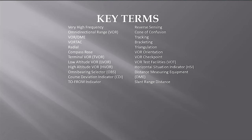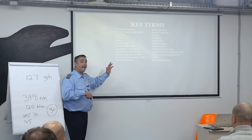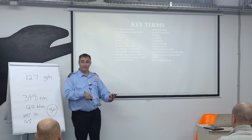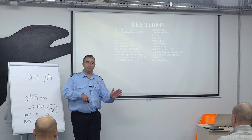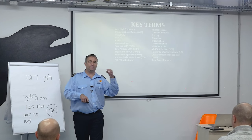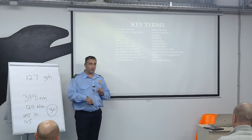All right, radial. Radial is very important to this. We said radial when we were talking about that crosswind chart. Okay, we will talk about a radial with respect to navigation now, okay? Compass rose, just a compass, an orientation to north, in this case to magnetic north when the station was first placed in service, okay? So magnetic north does change over a period of years, correct? Whenever that station was first placed in service, that is the magnetic north that's referenced on the VORs.